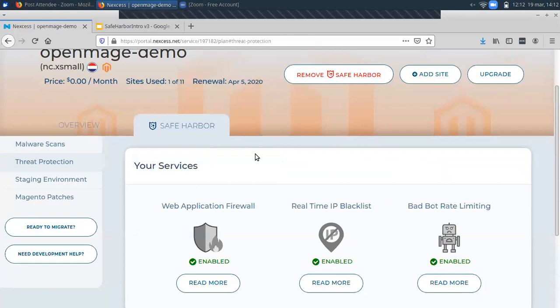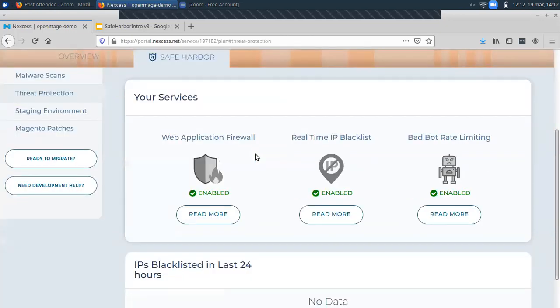Tree protection. This is what I mentioned a while ago. Basically, we created these 3 services and we enabled them by default on all the Magento 1 stores we have. We created a web application firewall, or WAF, which blocks known requests that are trying to harm your site. We created a blacklist for IPs, mostly for aggressive crawlers or bots. And it's pretty much the same as the bad bot rate limiting.